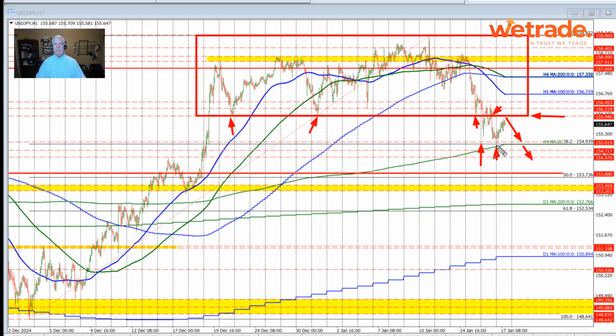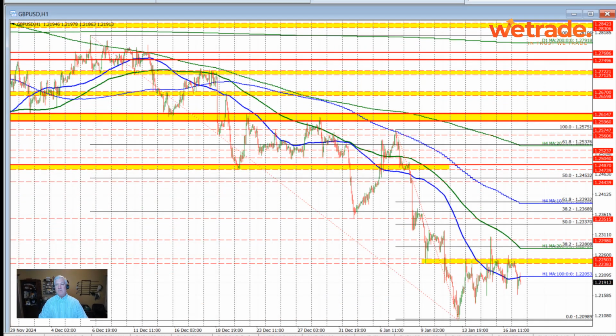So we've made a run. The sellers are making a play, and now it's time for them to show that they mean business by staying outside that red box. If they can do that, the bias remains more to the downside today and going into next week's trading. Finally, let's take a look at the sterling versus US dollar.